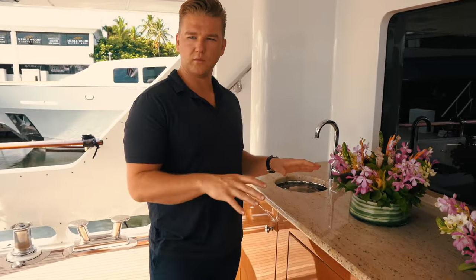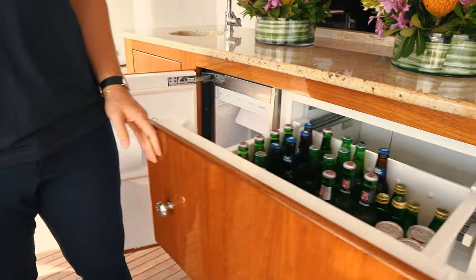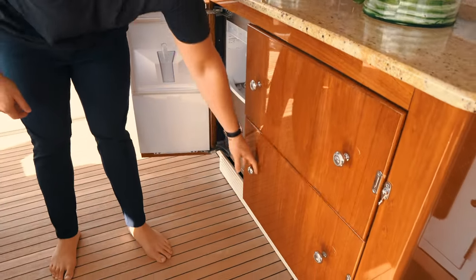Starting off back here, we have a nice little wet bar. We have these drawer refrigerators throughout the boat.